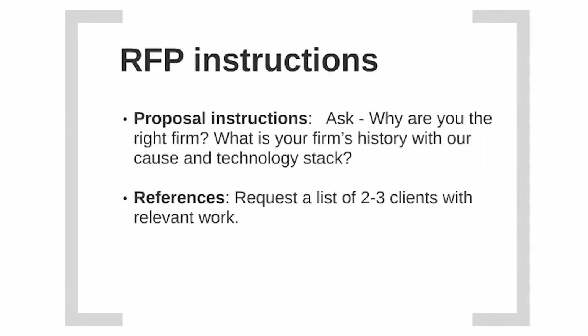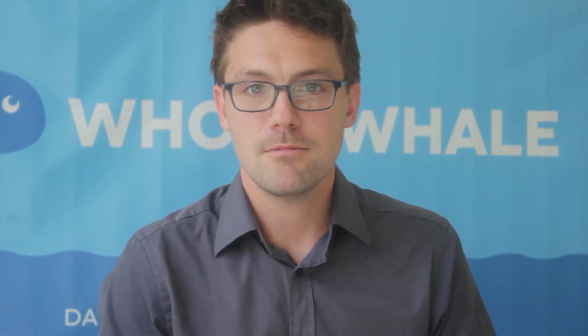Finally, the fun part here is the proposal instructions. Look, you don't want another boilerplate. I'll be honest, Whole Whale has got a boilerplate, like a template proposal that we then customize. We have a lot more fun if there's unique questions being asked by the organization, being hey, what is your spirit animal? What is your most important cause to your team? Have fun, right? Have fun with writing the proposal requirements.